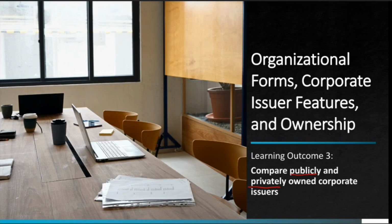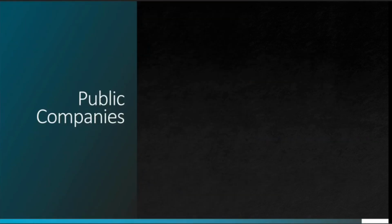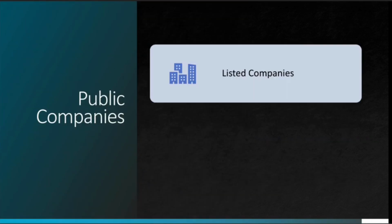I know some of you confuse publicly and privately owned corporate issuers with public and private limited companies. So just to clarify, publicly owned companies are those whose shares are listed and traded on stock exchanges. This means that anyone from the public with money to invest can purchase or sell shares of these companies.